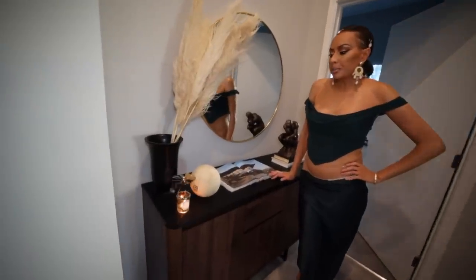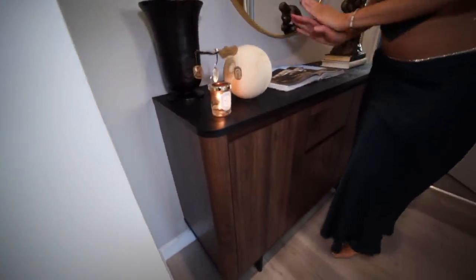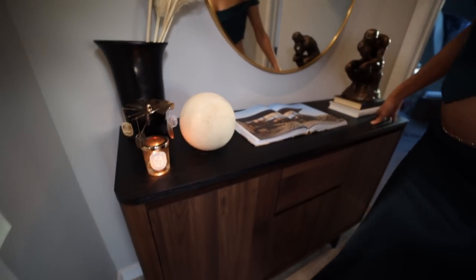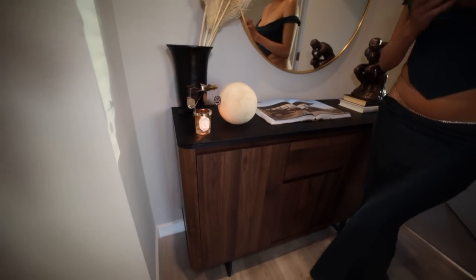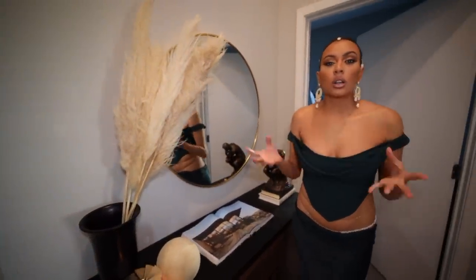Oh my gosh, I'm in love with how it came out. When we moved here, you guys remember, I first had a wired table here, and I knew that I wanted to do something a lot heavier. I wanted to have a buffet or a console table.